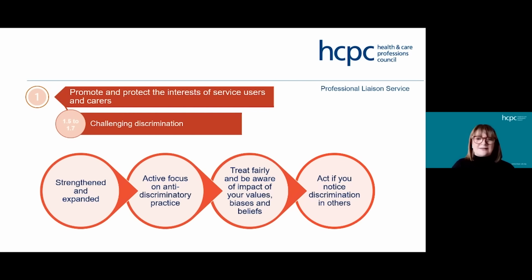So research tells us that biases have the potential to seriously impact the quality, consistency and accuracy of decision making in health and care professionals. So we now require registrants to be aware of the potential impact of your own personal values, biases and beliefs on the care that you're providing.